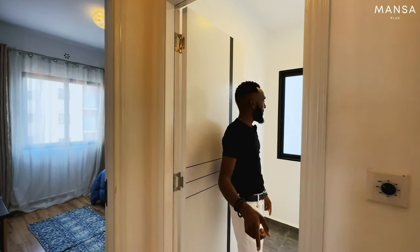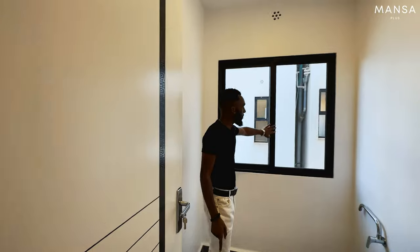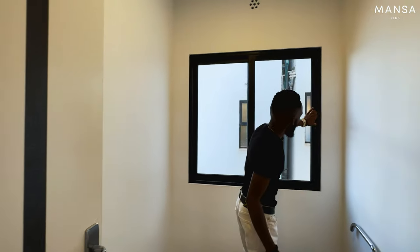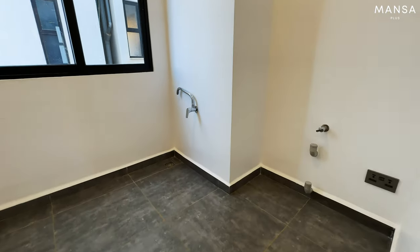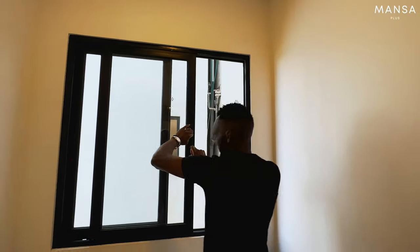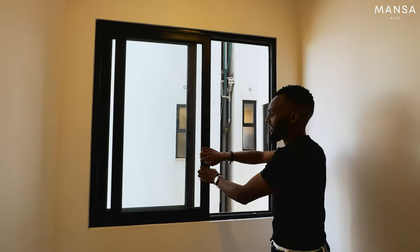And before I forget, even the utility room has a sliding window. Yeah, it gets a big window. This is really huge. And I always want to open these ones. So this one has, there we go.